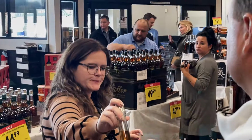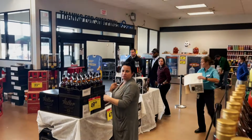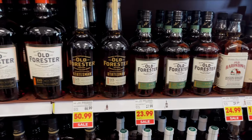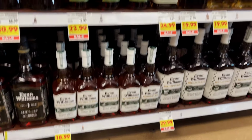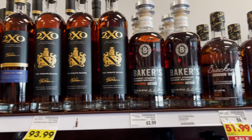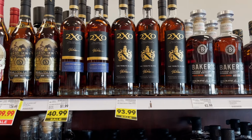All right, almost to the front. Let's see what we can get. Last one. Seven. We got about six. Here we go. Yep. Forester, Evan Williams, Bottled in Bond. Baker's 7, 2XO Tribute Blend from Dixon Dedman.